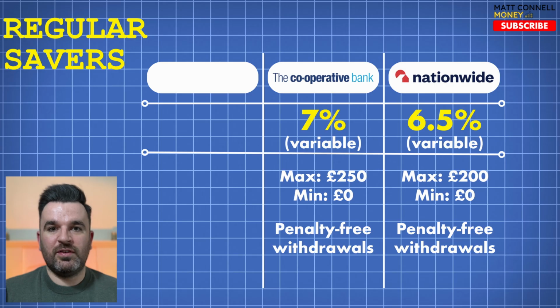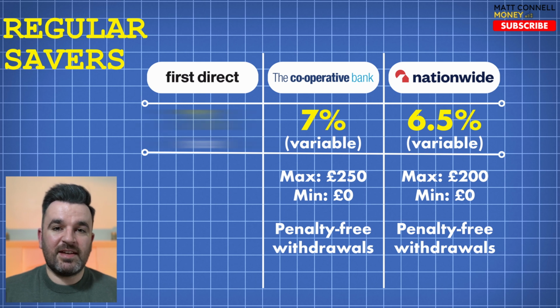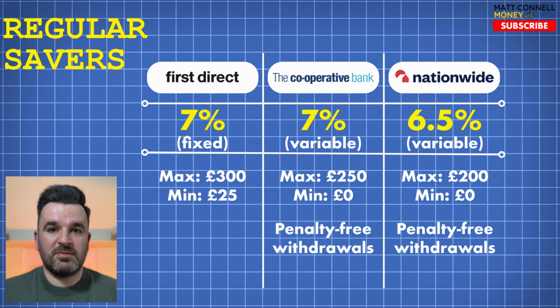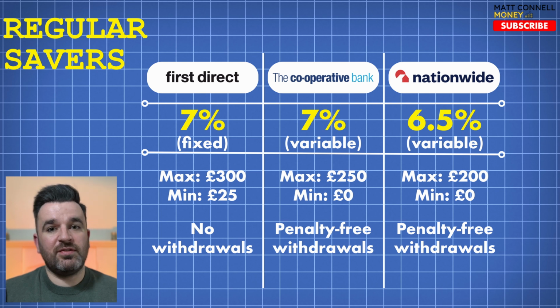Now, my top choice for a regular saver account goes to the regular saver offered by First Direct. This offers a 7% interest rate and it's fixed for 1 year. And with this account, you can deposit even more. It's £300 per month, which maxed out over the 12 months would be £137. A couple of watch outs with this account though, you're not able to skip any months and there's a minimum deposit of £25 per month. You also aren't allowed to withdraw any money that you deposit into this regular saver. And if you do, the rate reduces down to 1.75% interest. So let's move on to the easy access accounts and see what the winning savers rates are there.